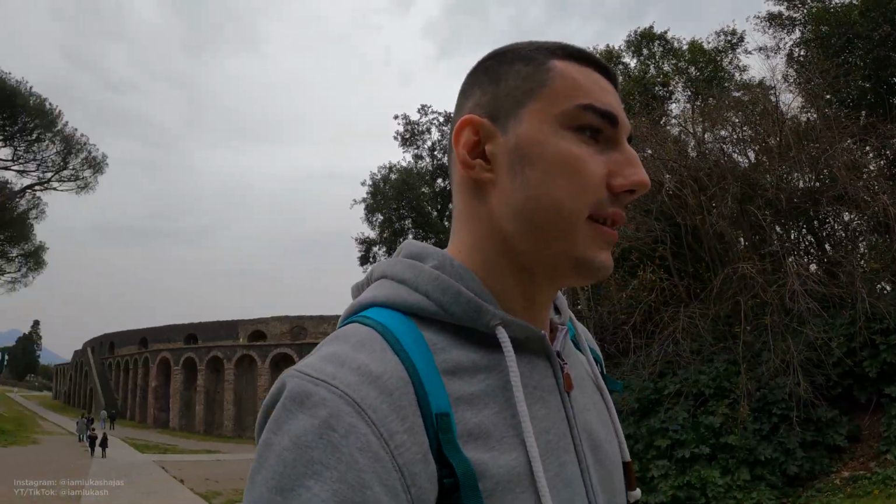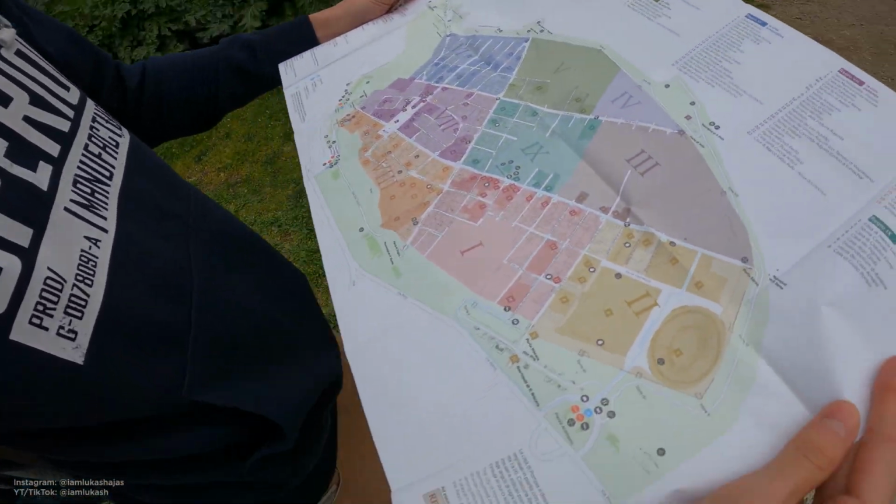So we've made it inside the historical site of Pompeii. It costs €2 if you are a student from the European Union. So really good price, I'd say. Normal price is about €16. You can also get a map for free directly at the entrance where we buy the tickets.